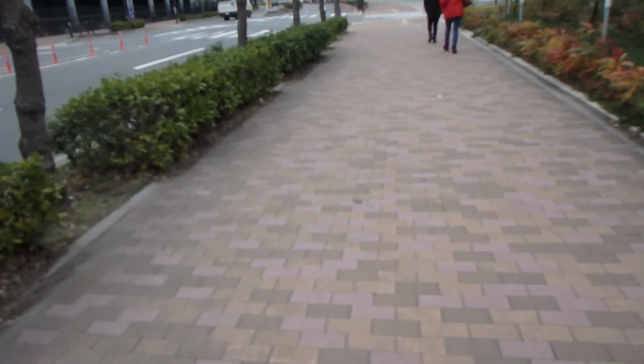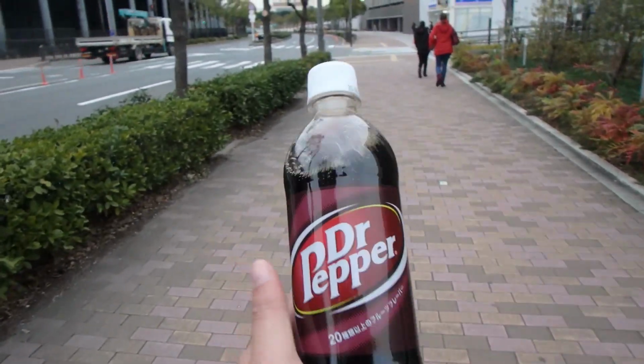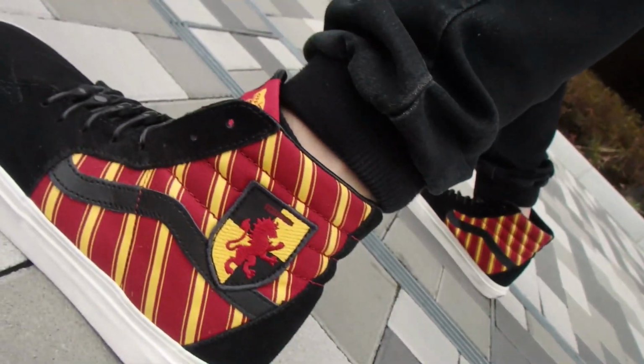Cute car. So what I found in Japan, Dr. Pepper. Fun fact about USJ, you can bring in outside food and it's perfectly fine as long as you don't litter. And also especially for Universal Studios, since there's Harry Potter World, I am wearing my Gryffindor shoes. You were a present from the wifey.